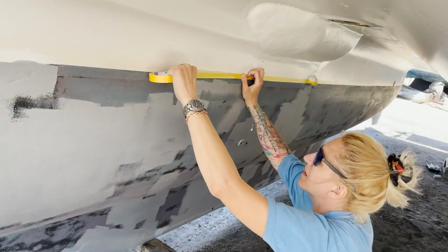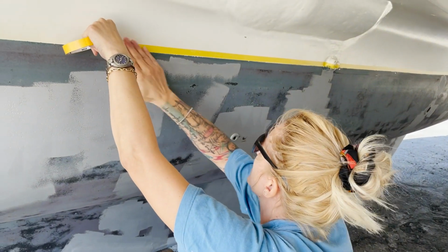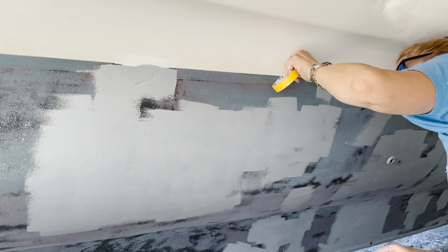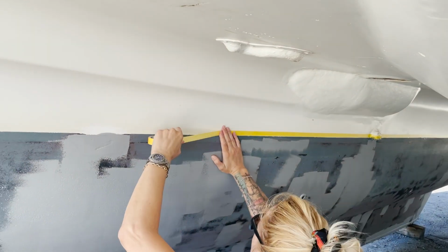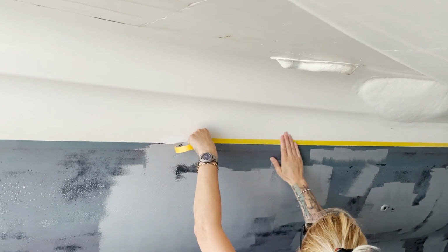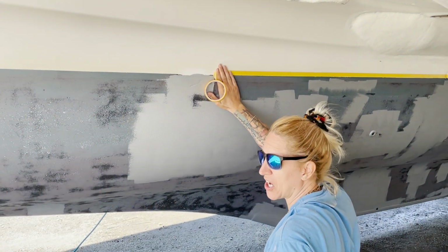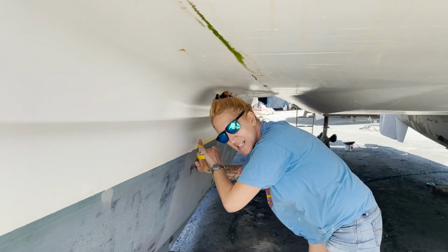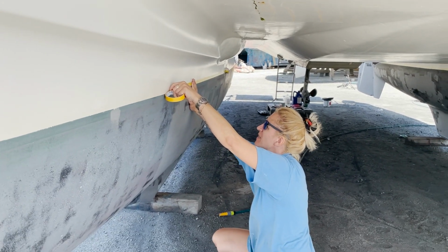What are you doing? Taping up, ready for you to anti-foul. This is the underwater base coat. Yeah, pretty big section. We've done some of those filling jobs, and now I've got to tape up. I'm messy when it comes to painting, I get it everywhere, so I don't mind doing this. Well, it's like doing a million squats. It hurts my neck, but it's easier than bloody painting.